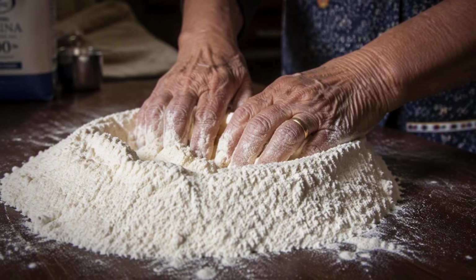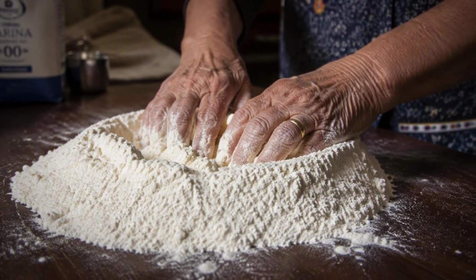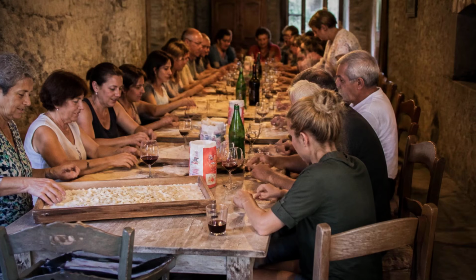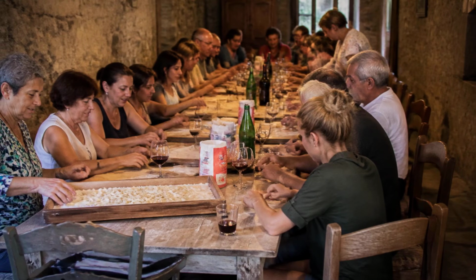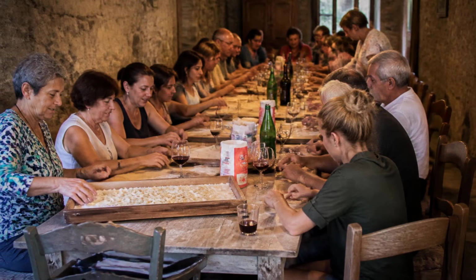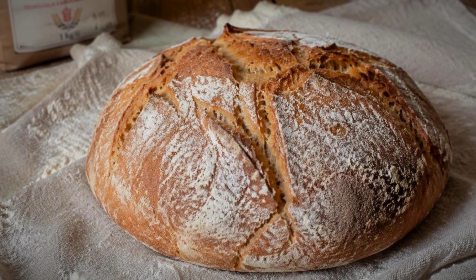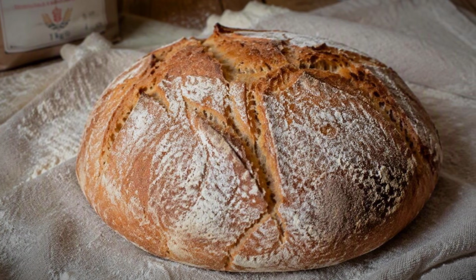At 5:45 in the morning, before anyone else in this house is awake, my grandmother is already standing at the stove with her hands in a bowl of flour. 15 people eat out of this kitchen today. 3 generations under one roof, and not one bite of it is coming from a package. No jarred sauce, no bagged bread, no box of anything.